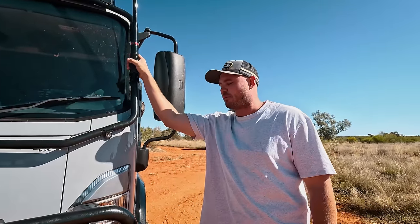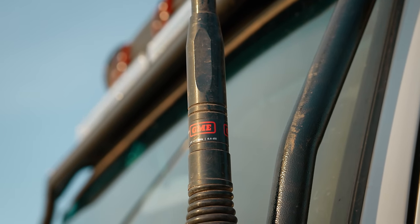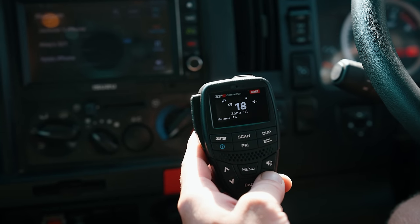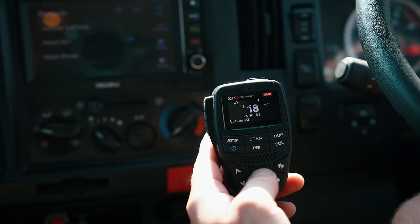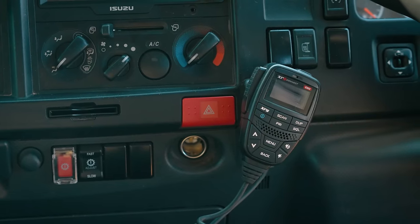UHF. We run the XRS system in the cab. In my opinion, that's the best system there is. It's all in your hand, all on the handheld, easy to change. If you're going back and forth, volume up, it just seems to be the simplest. You're not reaching down, turning dials, or reaching up, turning dials. It's all on the handheld.